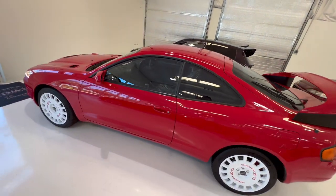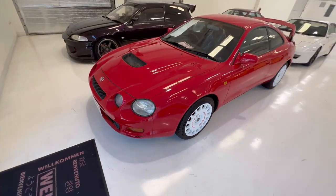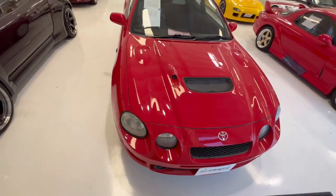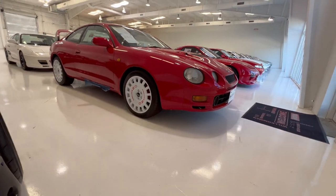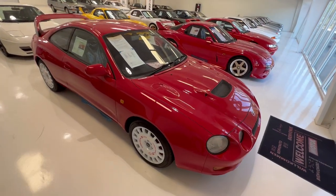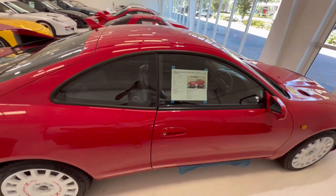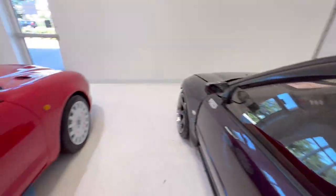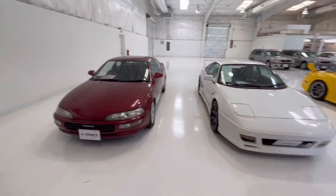Moving up. Oh, just ran into the wall there. I just knocked the whole wall down there. Yes, this car is gorgeous as well, man. Now, what is this here? This is a 94 Toyota Celica. And like I said, guys, every car here is right hand drive. The other two I just showed you as well, right hand drive.